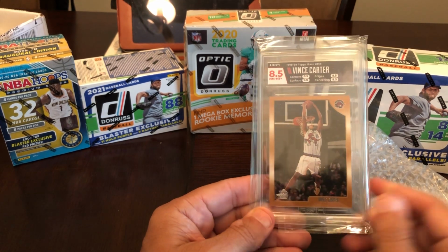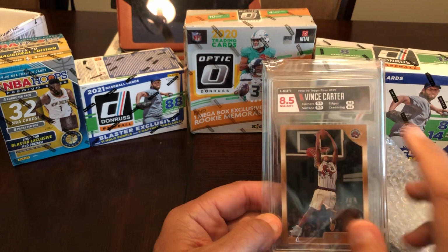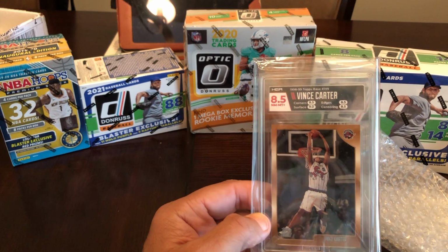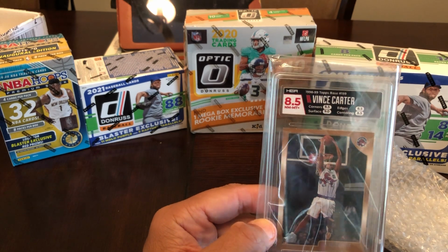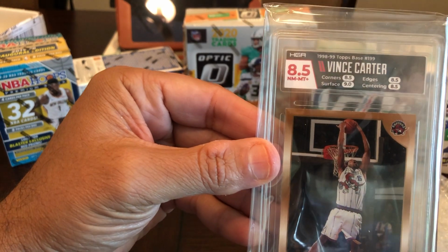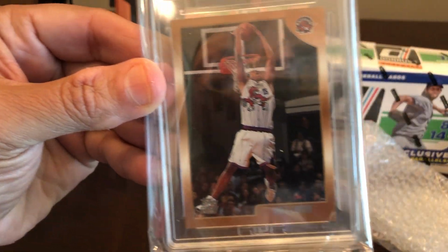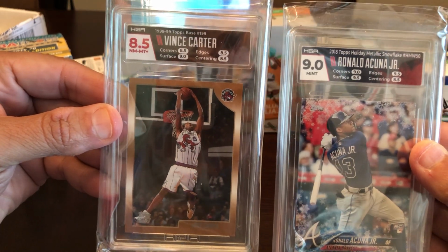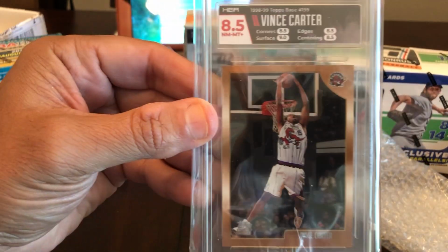Little disappointed in the 8.5 on this one, and actually not really super thrilled with the label itself. This one I had actually requested a card match, and I don't know that the label here is what I would consider a card match. Certainly not in comparison to the card match request for the Acuna Jr., for example. I think it looks like it matches a little better than this one right here.